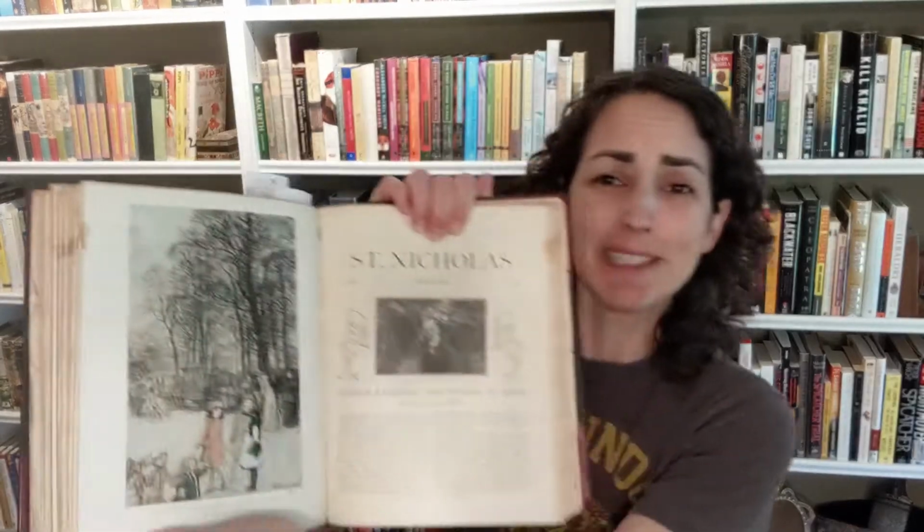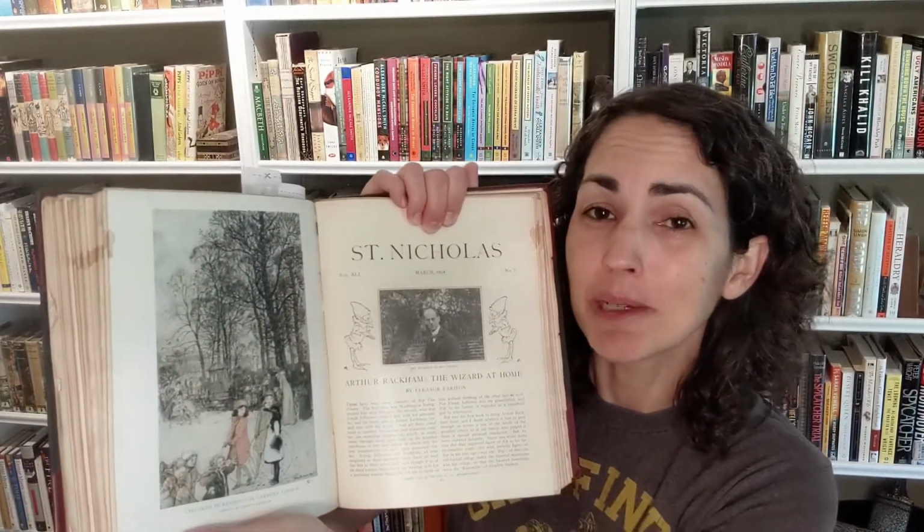And this is really cool, I think, that one of the editions, months, of St. Nicholas has an actual article about Arthur Rackham, the wizard. Isn't that cool? There's an interview with him and pictures of his house, and they talk about his career and his history. And I felt so lucky to find this because I see these every now and then, the St. Nicholas rebounds, and they usually don't have any Arthur Rackham. So I don't think the bookstore realized this one had some special stuff in it. I got a little bit lucky.